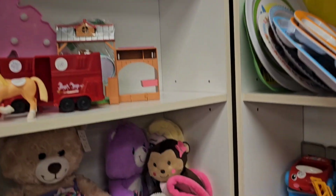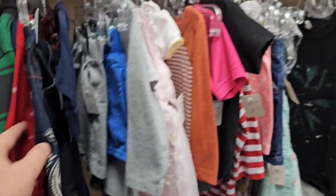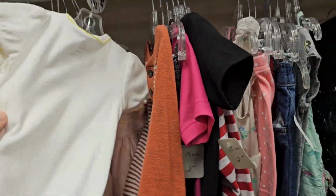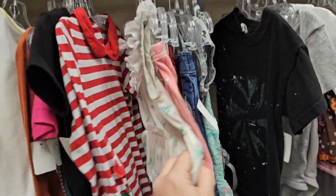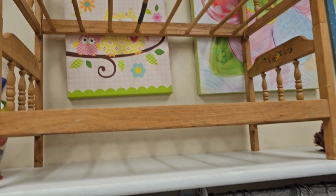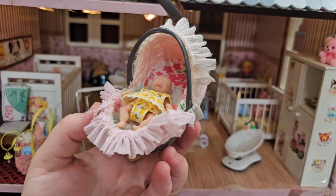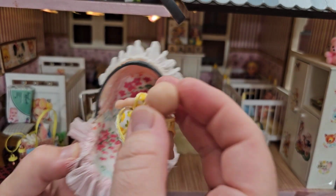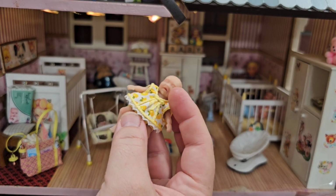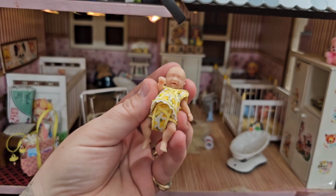This store is where I found my vintage mini crib that I have. So we like to stop by here on occasion when they're open to see. That's cute, 24 months. See, vintage doll bed. It's a freaking bunk bed. How cool is that? And now we're home and we're going to give her a bottle, because she's had a long day out.